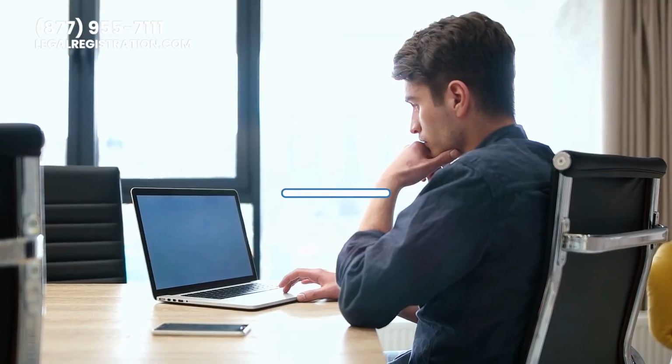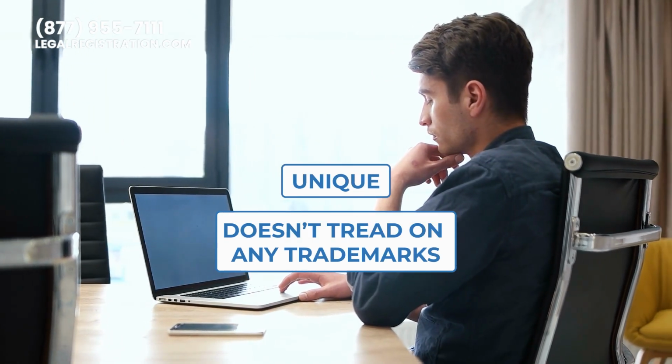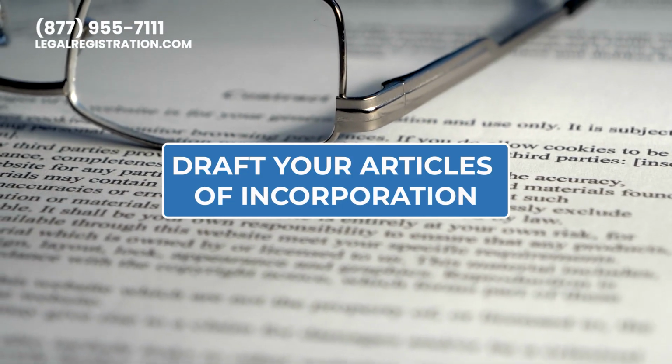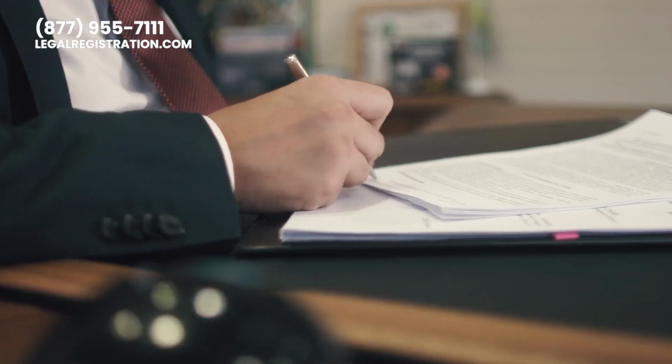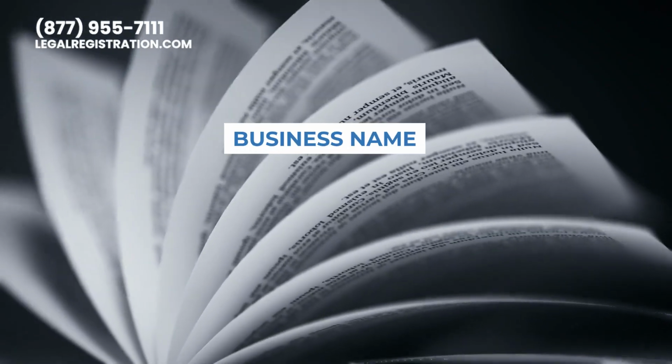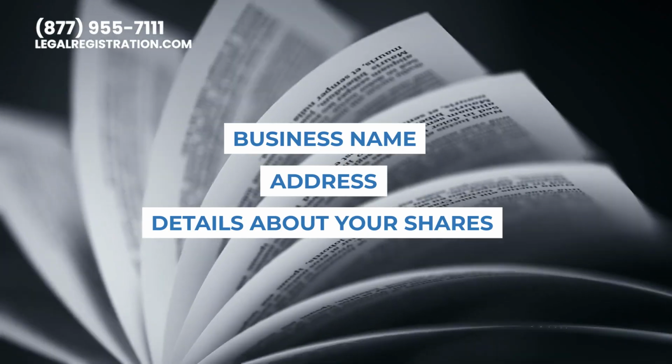To kick things off, you'll need a solid business name. Make sure it's unique and doesn't tread on any trademarks. Once you've got that, it's time to draft your articles of incorporation. Think of this as your business's birth certificate. It includes all the basics, your business name, address, and details about your shares.